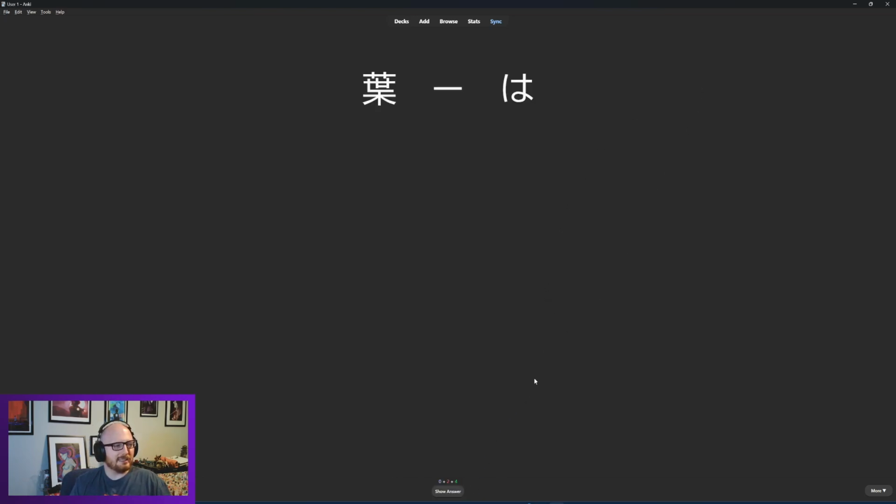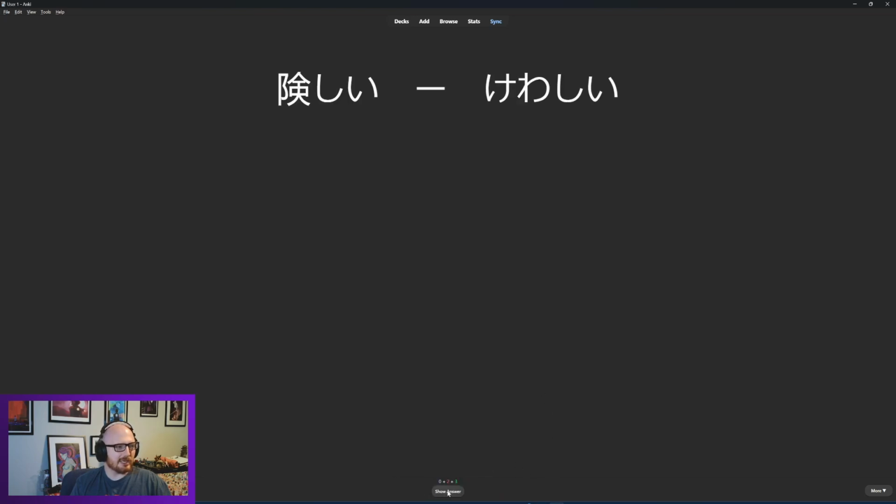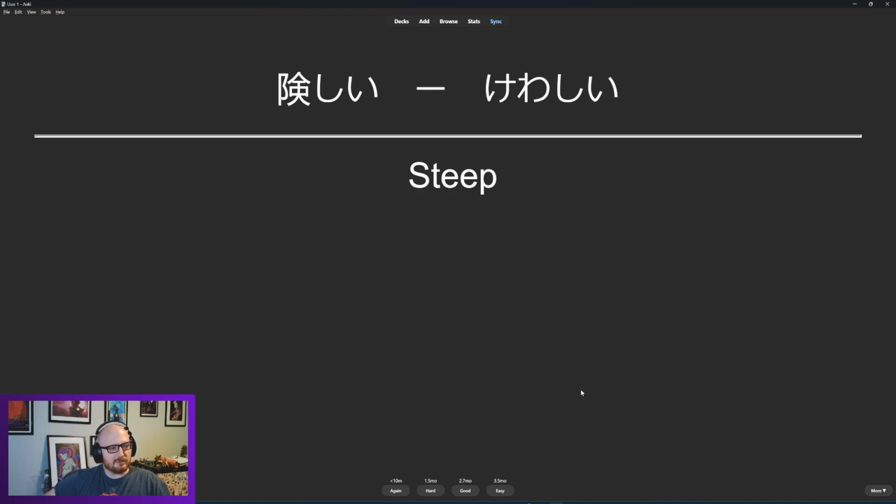Okay, here we have ha. I believe this is tooth. That's leaf. Crap. Okay. Oh, it's got tree right there. I'm a dingus. Alright, I'm gonna say hard. I'm not gonna fully kill myself on that one. Kewashi. Fujisan ga kewashi desu. ちょっと kewashi desu. Steep. So Fujisan is steep. A little steep. Kewashi. Mostly towards the tip. The tip's steep. The rest of it's very chilled.